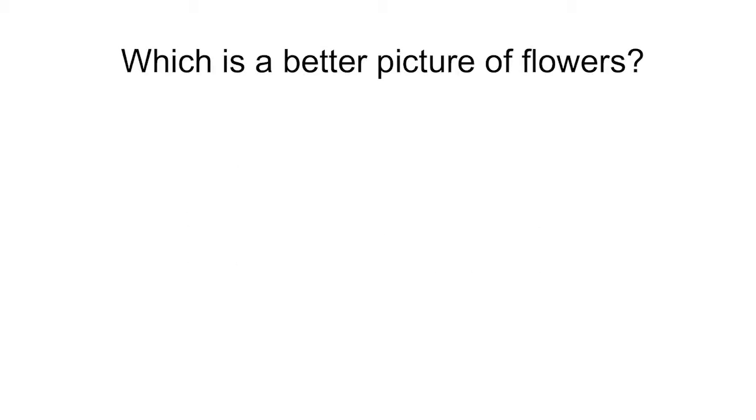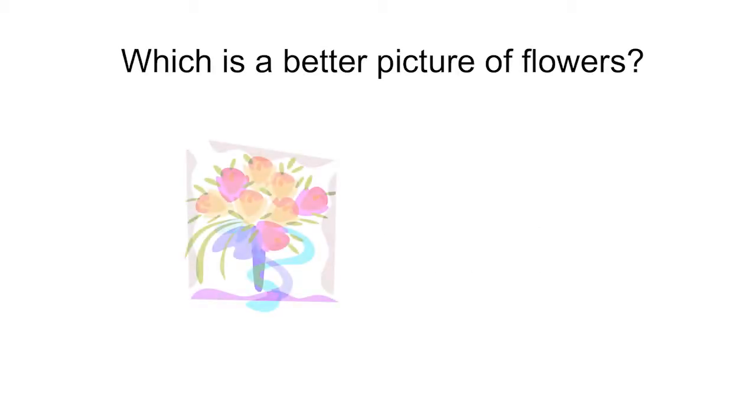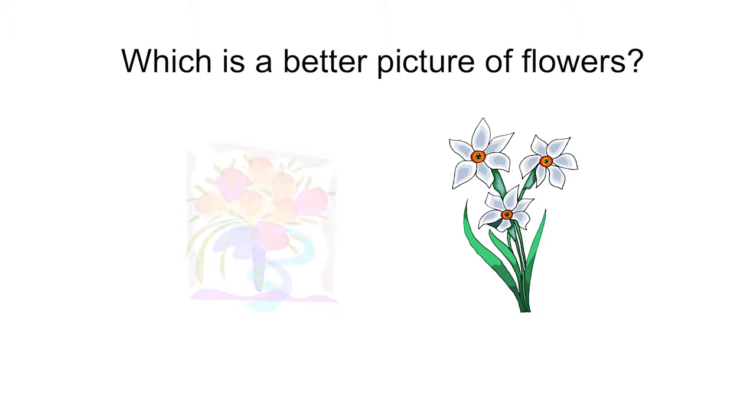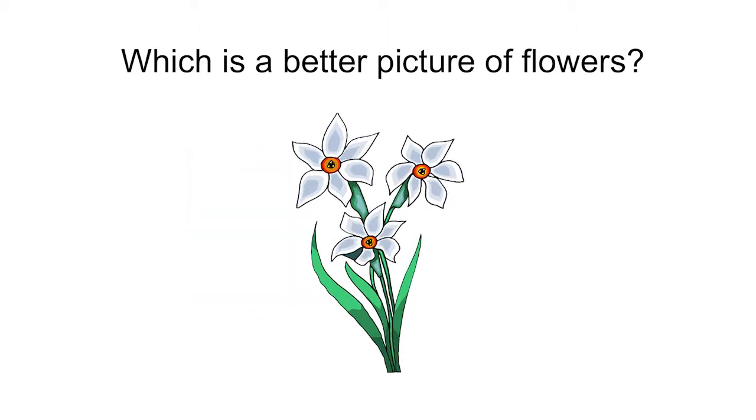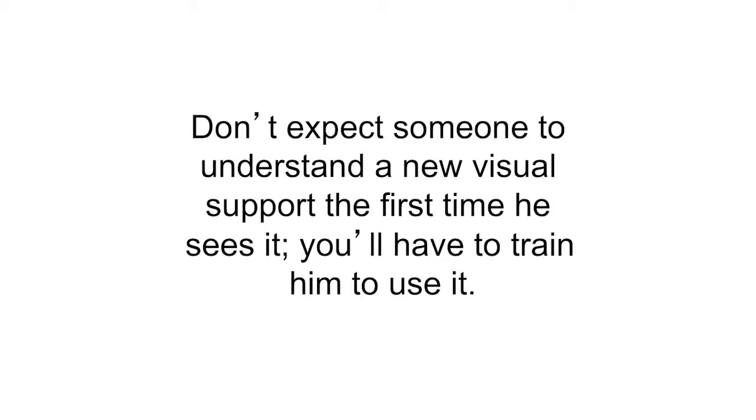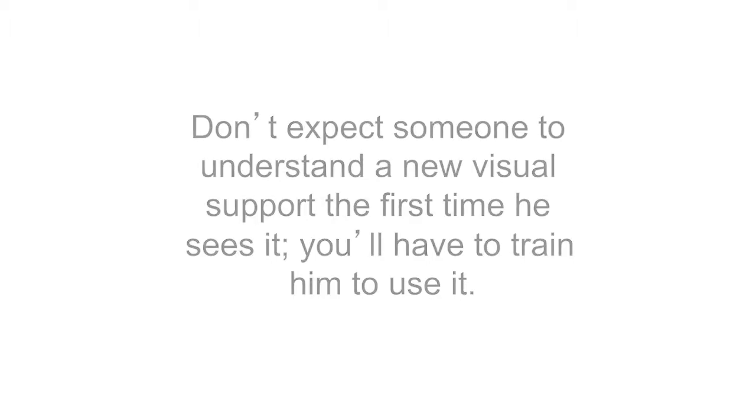Which is a better picture of flowers? Abstract pastel shapes indicate flowers in a vase. Three white flowers are outlined in black. They have bright orange and yellow centers, and the stems are a bright green. Don't expect someone to understand a new visual support the first time he sees it. You'll have to train him to use it.